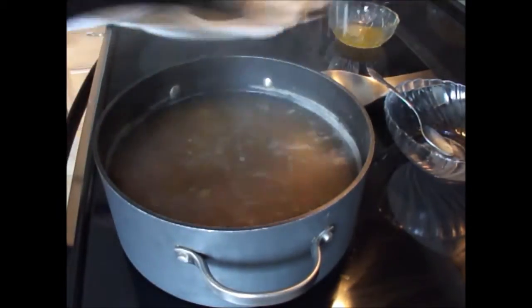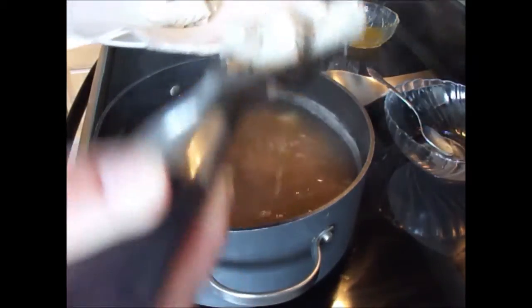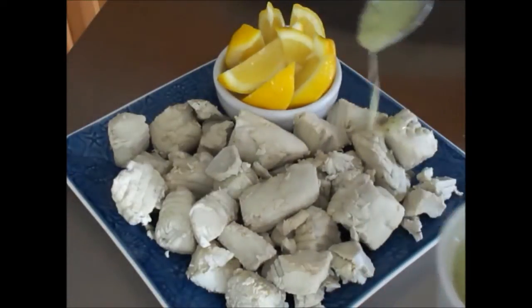You want to set them on a paper towel to drain completely. Using a slotted spoon helps. There you have it, poor man's lobster. You want to top it off with the garlic butter.